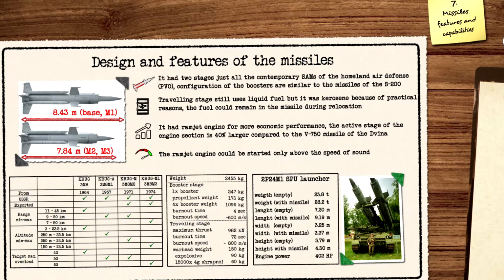The Berkut, Dvina and Volkov SAMs had this kind of fuel. For a mobile army air defense system, the fuel could not be drained from the missiles during each relocation, it had to remain in the missiles. Therefore, the selected fuel was a far more user-friendly and safer kerosene. To use the energy in the fuel with the highest possible power density, the missile was designed with a ramjet engine. This made the single-stage missile design impossible, as the ramjet engine could only be started above the speed of sound.